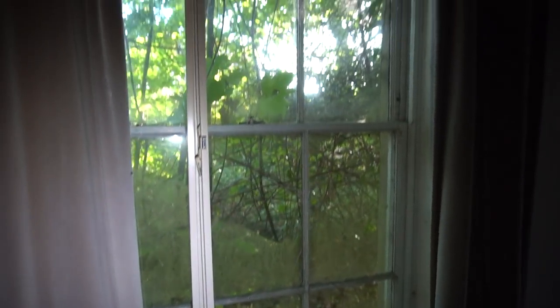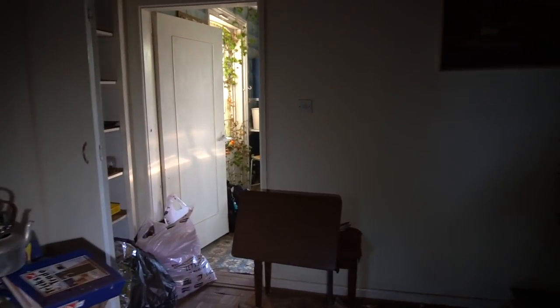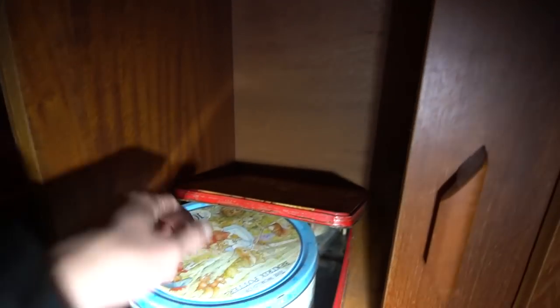But standing here, as you can see, every window is completely taken by nature. You just literally can't look out and see how much land is actually sitting on this place. There's so much stuff. The old Peter Rabbit tins. I used to love the old tins. A little painting hanging on the wall.